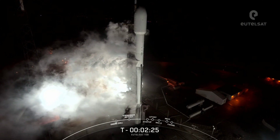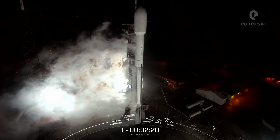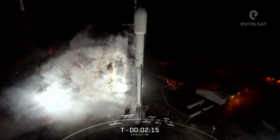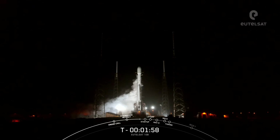At T-minus 60 seconds, Falcon 9 will be in startup. This means that the rocket's autonomous internal flight computers have taken over the launch countdown, and just inside the T-minus 2 second mark, we light the Merlin 1D engines for liftoff. The Eutelsat satellite continues to be healthy, and the Falcon 9 team is tracking no issues on the vehicle. We're just waiting for that call out for stage 2 propellant loading completion.